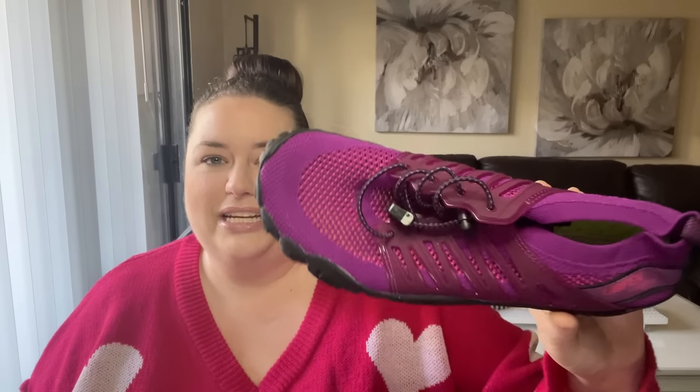So what I ended up finding on Amazon is these. I think they are just so stinking cute. They actually look like regular shoes, which is kind of what I liked, but I haven't tried these on just yet, but they literally just came in. But the sole of them is just like a regular shoe. Like, you can tell it is tough, but it is flexible.